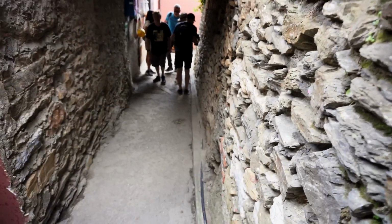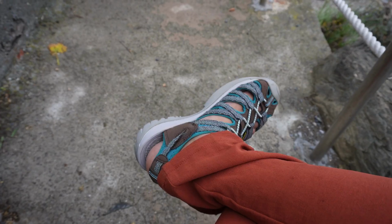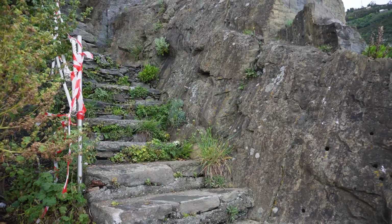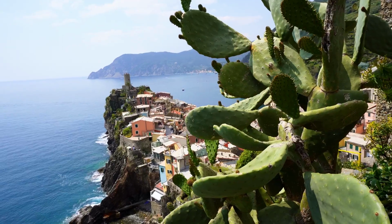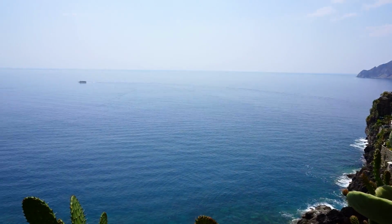You don't need hiking boots. Hiking sandals did just fine for me. Even if you're not planning on doing a lot of hiking, these are great for visiting places like Lake Como or the Amalfi Coast, where there are a lot of elevated cobbled streets and alleyways. I'll link them below as well in case you're looking for comfortable hiking shoes that don't need much breaking in.